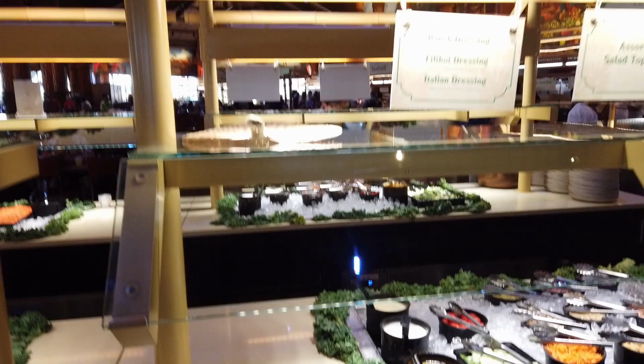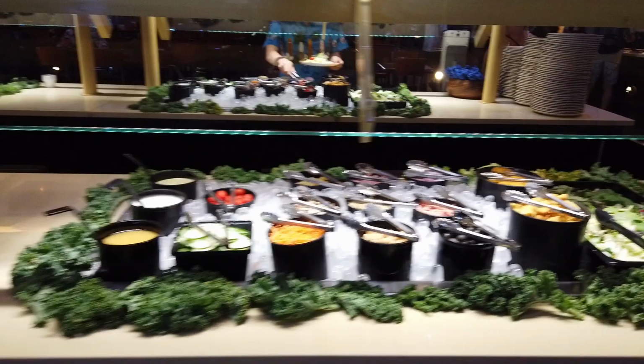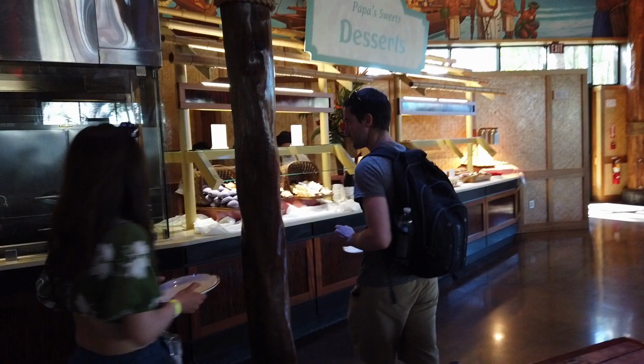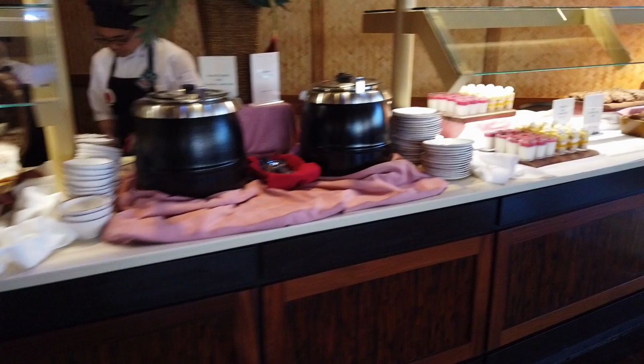This is the Auntie Garden Salad Bar. That's the ice cream station. That's the drink station. No, dessert station, Papa Sweet Dessert Station. Looks like it's yummy food. Excellent food.